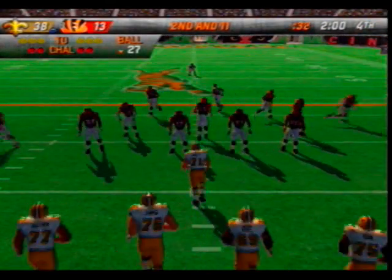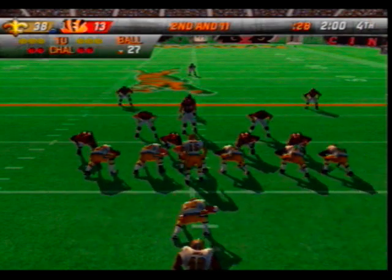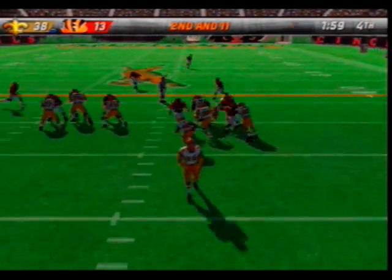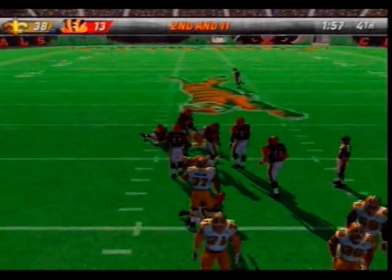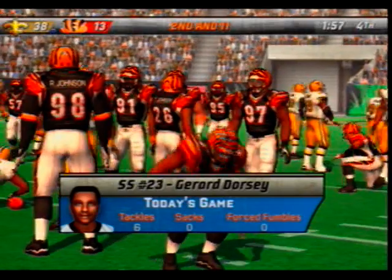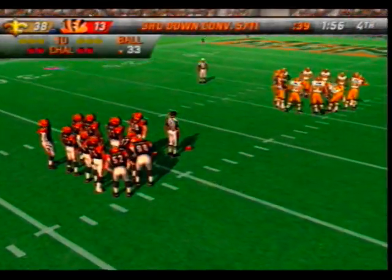And we've reached the 2-minute mark. Ball on the 27-yard line. The Bengals line up in a 4-3. Hand off to the tailback. Dorsey is there for the tackle at the 33. He runs it through the middle, a gain of about 6.